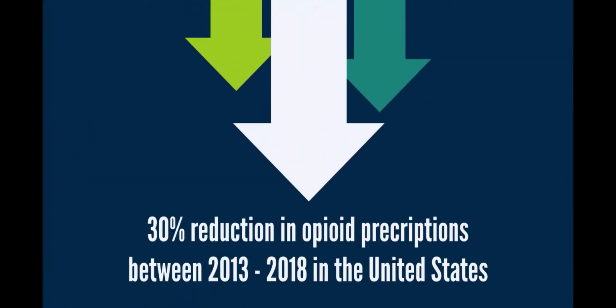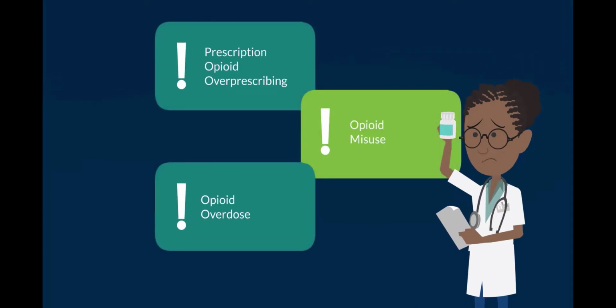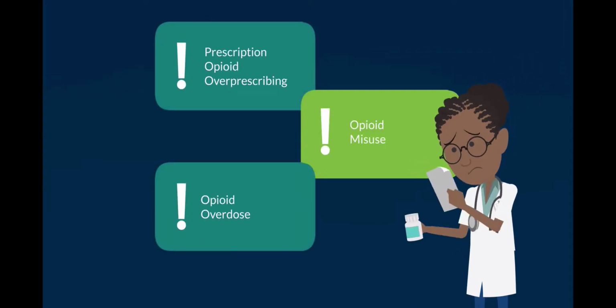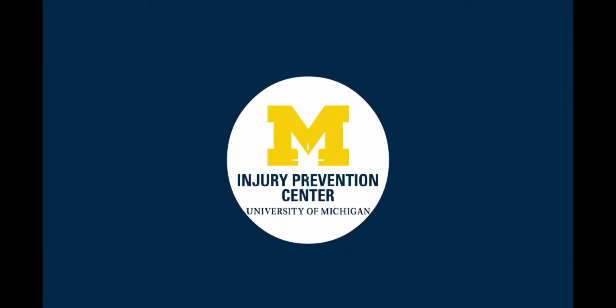Despite a 30% reduction nationwide in opioid prescriptions from 2013 to 2018, prescription opioid overprescribing, as well as opioid misuse and overdose, remain significant U.S. public health issues.